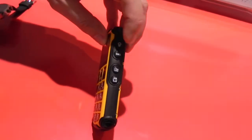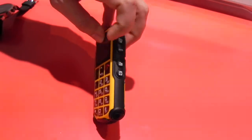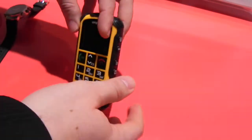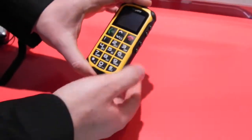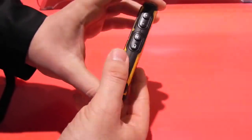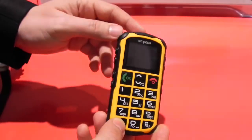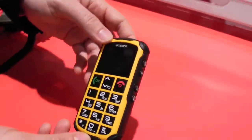So you don't have to go into the menu if you want to write an SMS, or if you want to set the alarm clock, you can do it with these buttons. For example, when you have a big glove on your hand, it's very difficult to find these features in the menu, but like right now you just push it. Also you can lock the device here, and you can change the voice power.